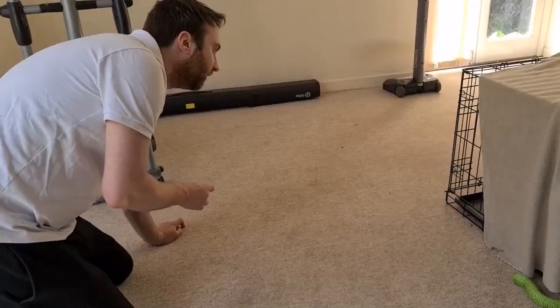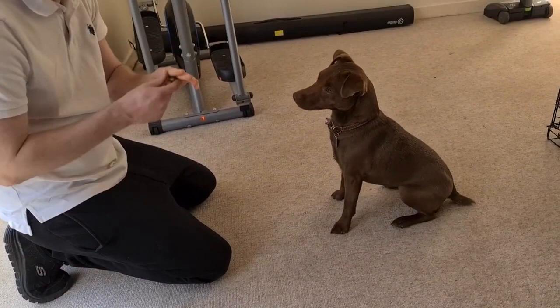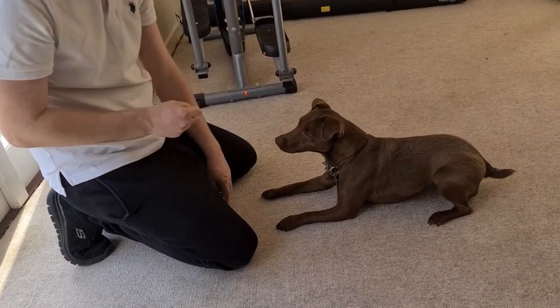They are very intelligent and they are quite easy to train on basic commands. I want to show you all their tricks though. Good girl, Millie. But they can also be very stubborn, so you've got to bear with that as well.